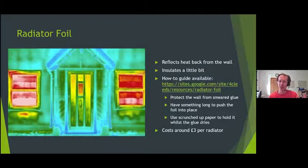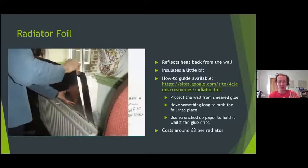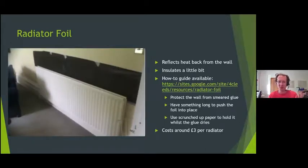Essentially, you first measure and cut the foil so it's 50 millimeters or 2 inches smaller than the radiator in all directions, and cut some slots for the brackets. Then paste PVA glue onto the back of the foil. To stop smearing the wall with glue when we're sliding the foil back down the back, use masking tape or something to hold a sheet of paper or something similar to the wall above the radiator, and then use something long to push it to the wall.